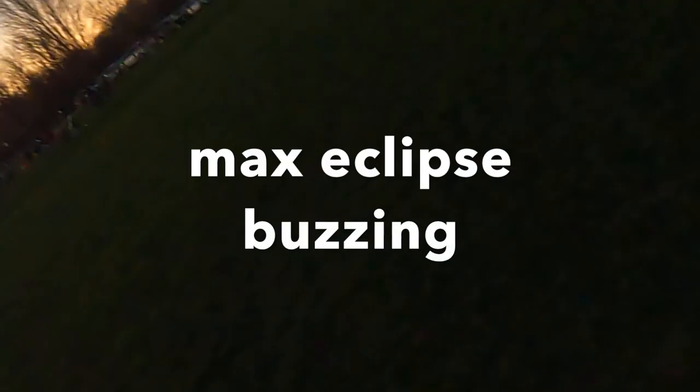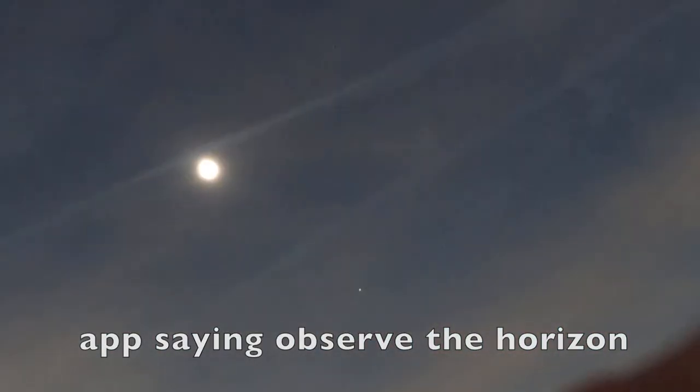It says max eclipse, 10 seconds. Three, two, one. That's just awesome. Oh my goodness. Whoa. This is so awesome. It says observe the horizon.